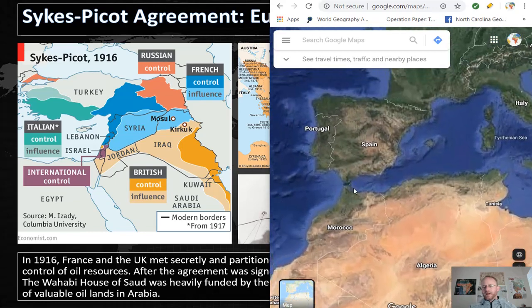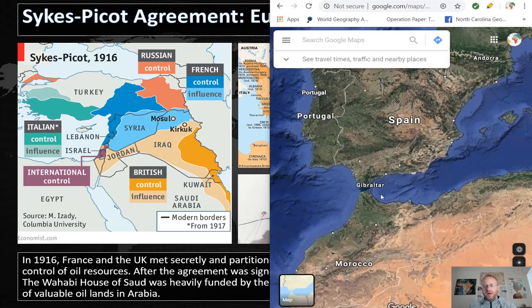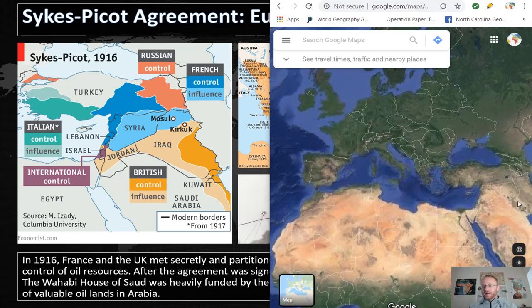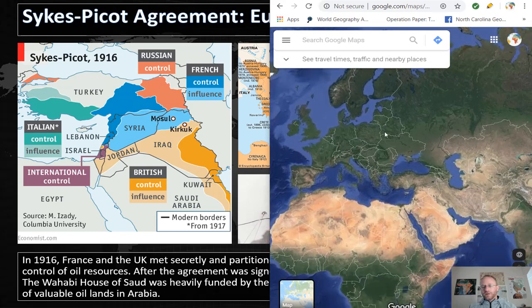And around this time as well, Gibraltar had been ceded and controlled by Britain as well. So effectively, if Britain could stop the production and building of this railroad, then they could take control of the oil resources into mainland Europe and essentially the rest of the world because of their massive navy.